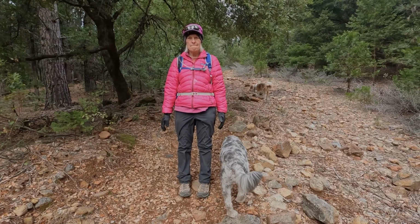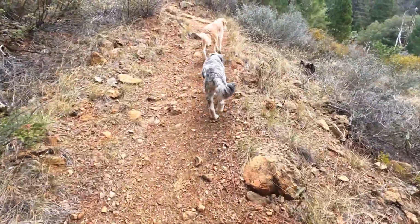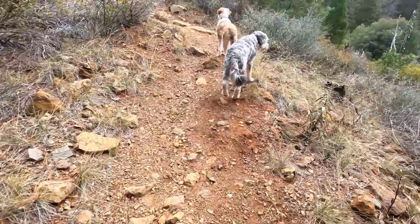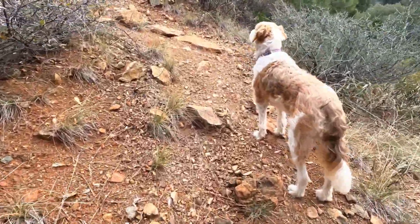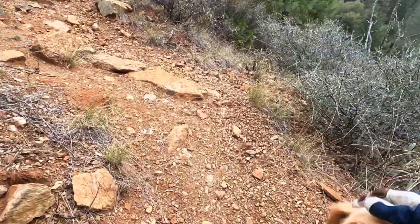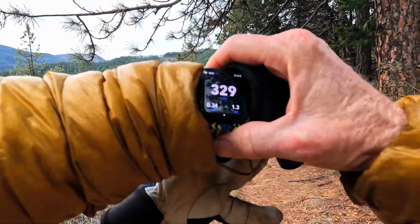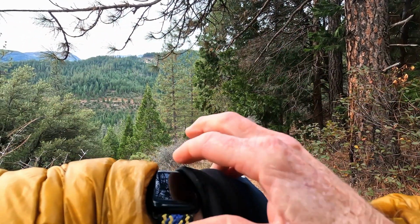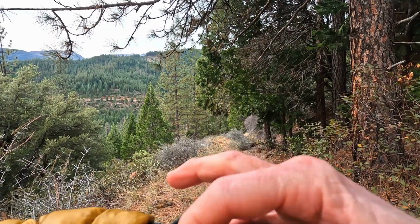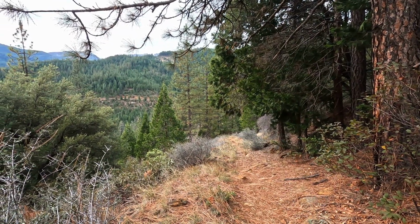Would you say it was only about 6/10 of a mile? I'm not sure. Okay, we'll see when we get up there. But it's steep and it's going up something like 600 vertical. Okay, we've gone a little over 3/10 of a mile, and looking at my watch, we've climbed about 329 feet. We've been going about 19 minutes.